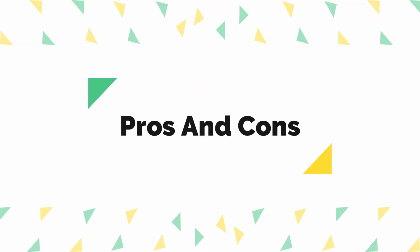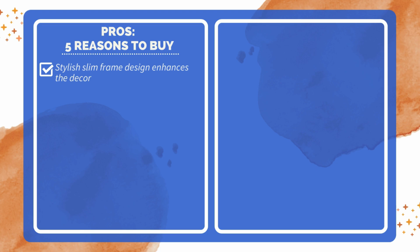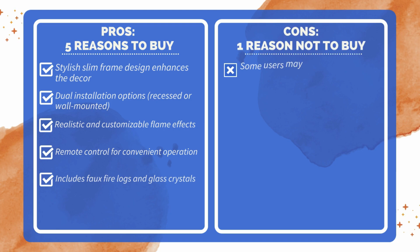Pros and cons. 5 reasons to buy. Stylish slim frame design enhances the decor. Flexible installation options, recessed or wall-mounted. Realistic and customizable flame effects. Remote control for convenient operation. Includes faux fire logs and glass crystals. 1 reason not to buy. Some users may find it relatively heavy.